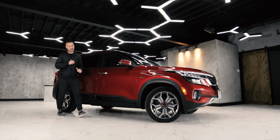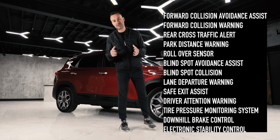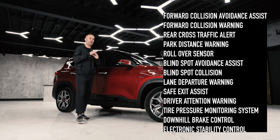But in Kia fashion as well, they've got a whack of safety features, all the way from lane centering to automatic braking to front collision warning to front collision stopping. They've got all types of safety features.